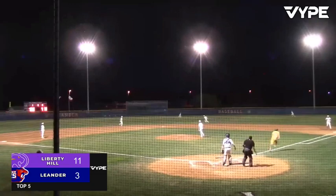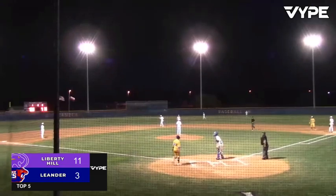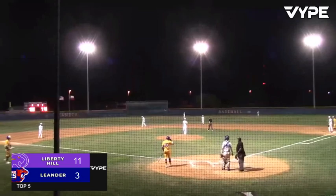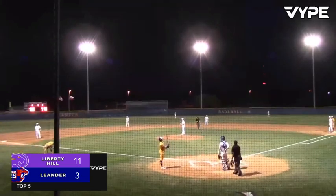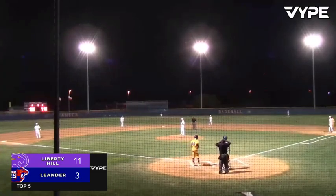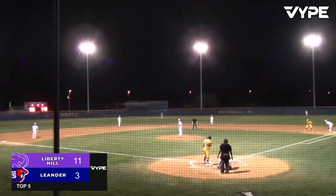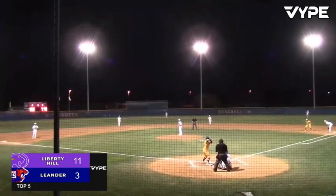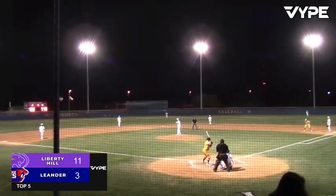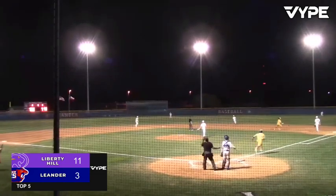That's a grounder up the middle and through. And that'll be a single for Durkin. So he gets on base. And Cade Neuenschwander will come up. He's reached every time. Two walks, single. He's pitching in this game as well. Durkin over there at third.